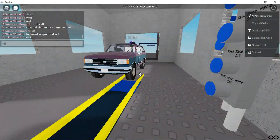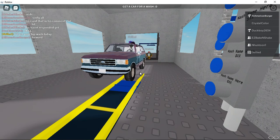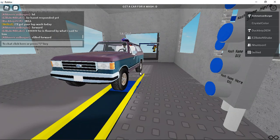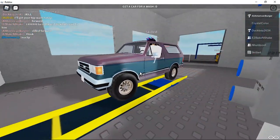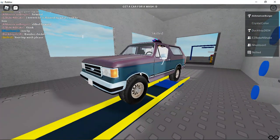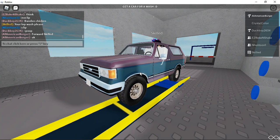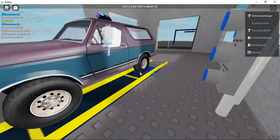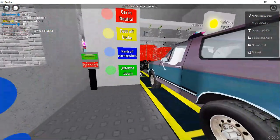The toll booth. I can't get in. How do I get in the toll booth? I need a no clip. There you go. Clip. Oh, activate the gate. Yeah, I was just showing you what the button does. That's why I was just showing the fans the button.